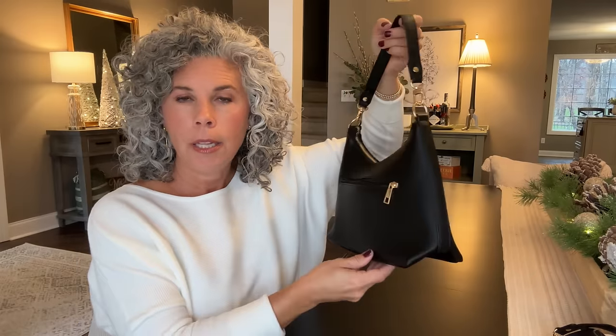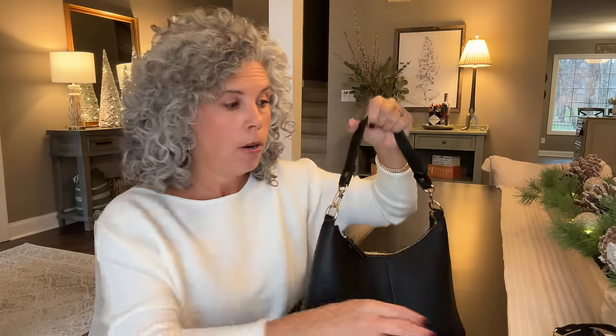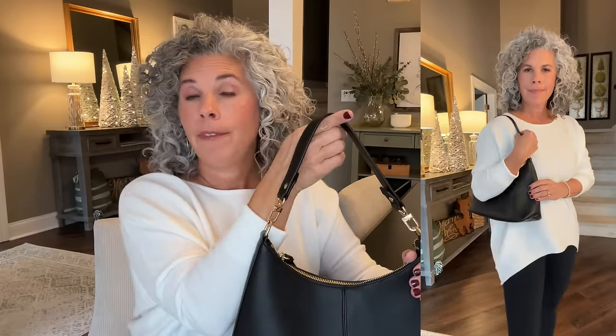Then I recently purchased what I think is the perfect purse. It is the small clutch bag. I love this because it fits perfectly underneath my arm. It comes with two different straps. The first one is the shorter strap, has all of the gold detail. The drop on the strap for me is perfect. It goes right on my shoulder. It stays put. It does not slip off.